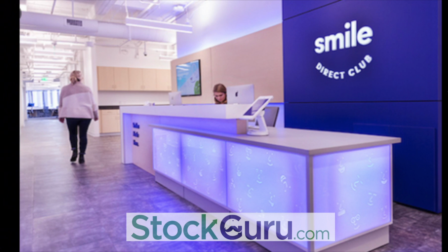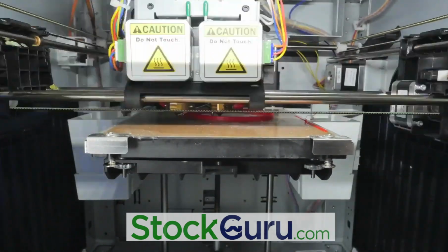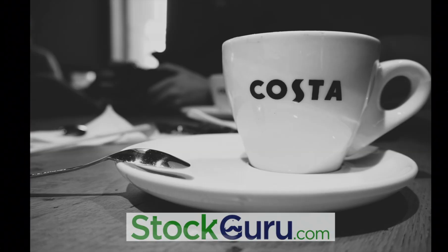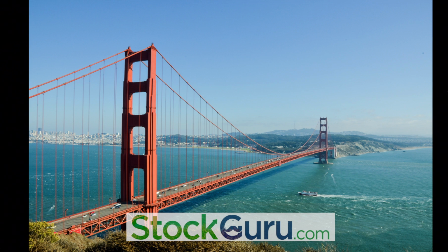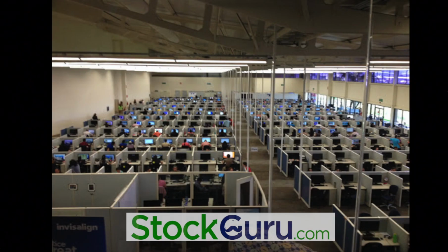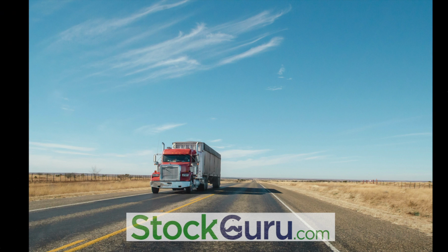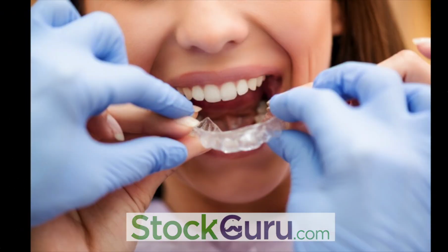This company does 3D printed orthodontic aligners, so it's very similar to Invisalign. Invisalign has their company in Costa Rica and San Jose, California. What they mainly do is have their design team make designs of the orthodontic appliances in Costa Rica. Then they have those treatments printed in Juarez, Mexico, and transported across the border. When they're transported across the border, they're shipped out on the American side directly to the clinicians, so they can give it to their patients.